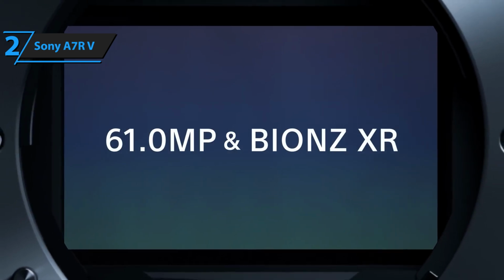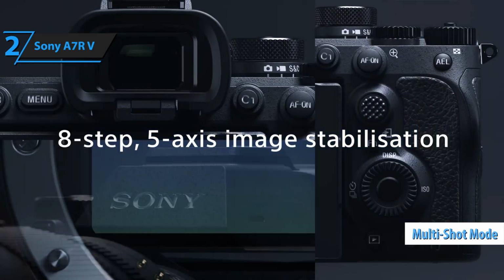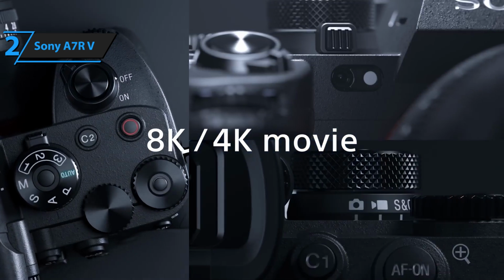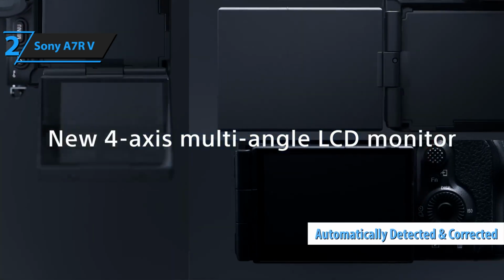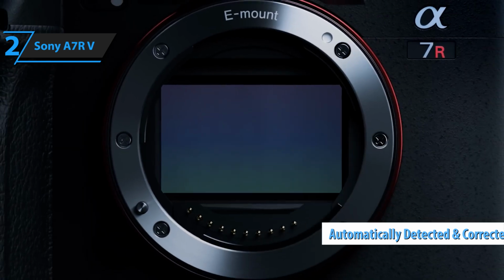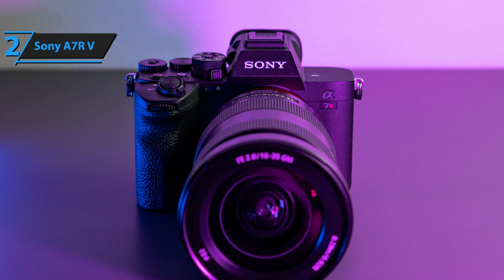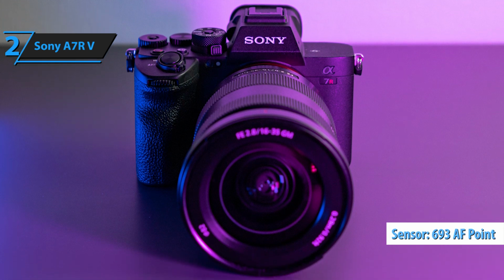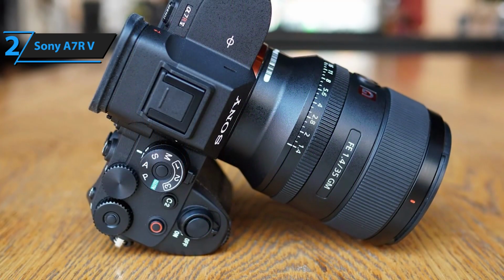The A7R V stands out with its unique multi-shot mode. It captures 16 distinct images and merges them via the Imaging Edge desktop software into a single 241-megapixel photo. The camera has an automatic detection and correction feature for small movements across these 16 images, which was absent in the A7R IV. The latest A7R V boasts 693 on-sensor phase detection AF points, covering 79% of the image frame, and focuses down to EV-4.